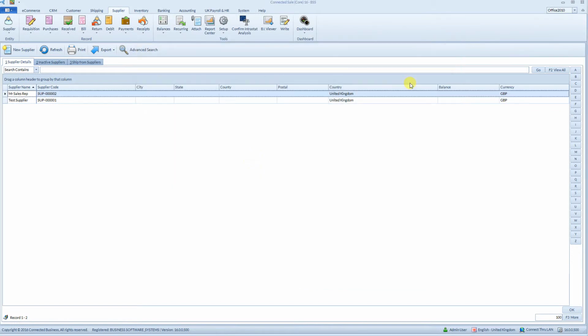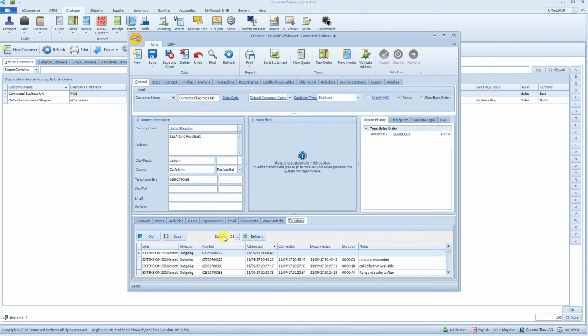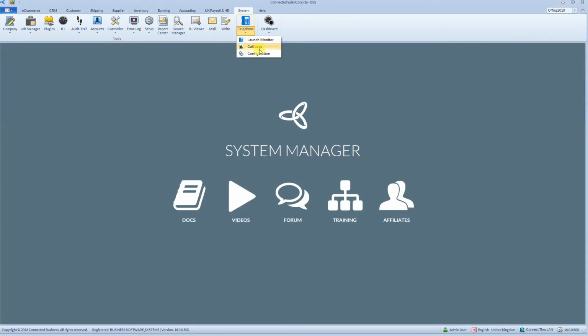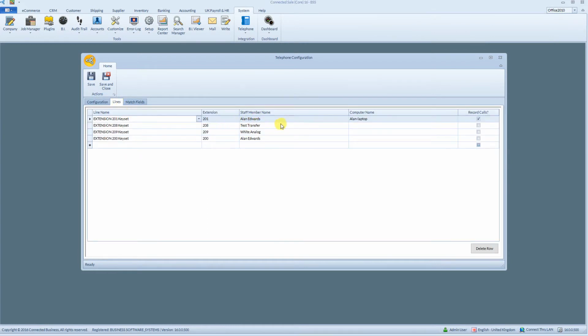If you notice, if I go back to my customer again, in our configurations, we can specify how long we want to bring it up. So we have it set there for 31 days, and that again can be set up in my configuration. So I've said I want it to automatically log days, my external number. We've got that set up for TAPI.